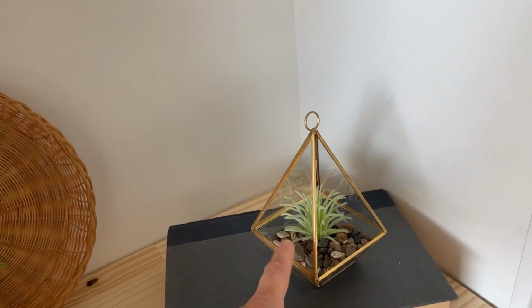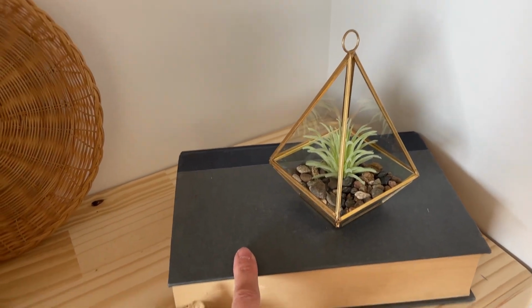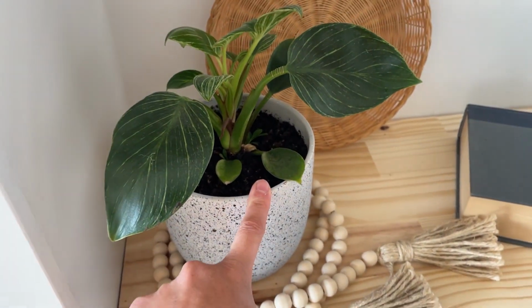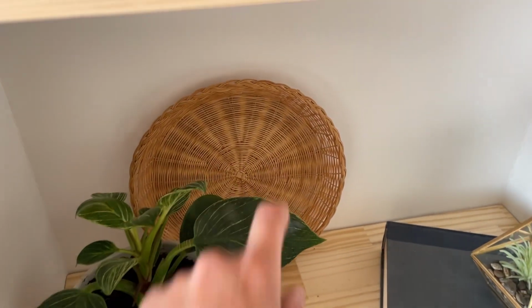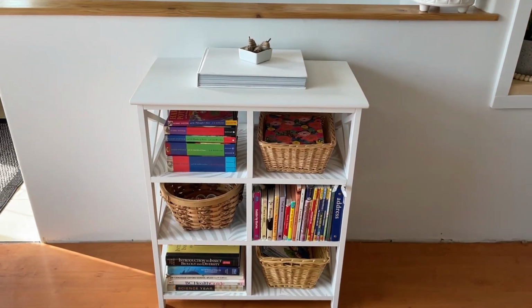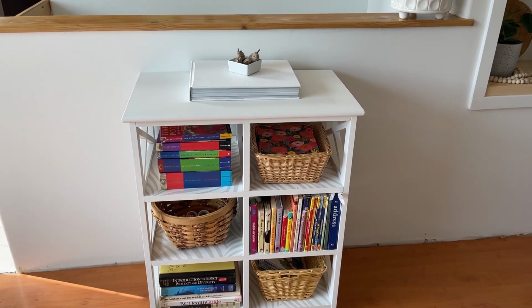This is from Dollarama. The faux plants are from Amazon. This was thrifted. This is from Amazon. The planter is from Dollarama. This was a collaboration, that plant. Another thrifted basket. This thing over here, I got the bookcase from the Reuse It shed. The baskets are all thrifted.